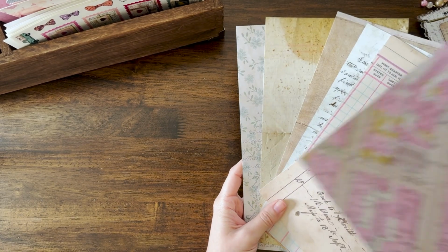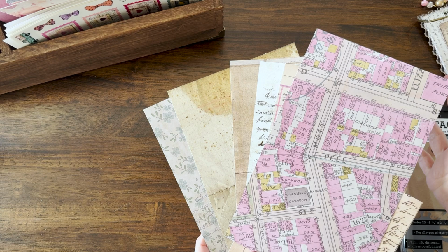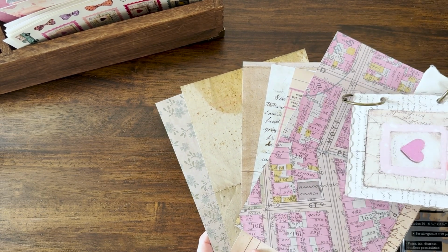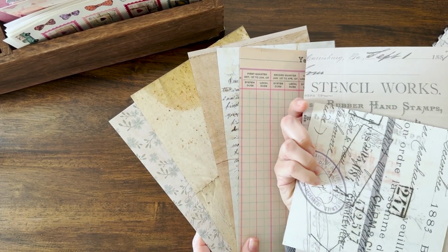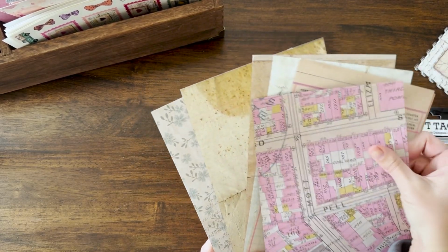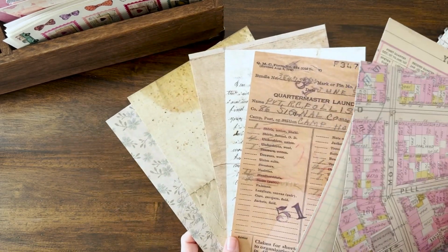Like this one is very unique, pink map. I love this one and I just keep hoarding it. I'm like, why am I hoarding it when it will perfectly match the pinks here? And so I went through and tried to find ones where both the fronts and the backs would work. That way I didn't have to worry about covering anything. So like this one here had some pinks and blues, and then was neutral on the back.